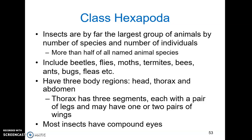Some familiar insects or hexapods are beetles, flies, moths and butterflies, termites, bees and wasps, ants, bugs, fleas, right? Just to name a few. All hexapods have 3 body regions, a head, a thorax, and an abdomen. The thorax has 3 segments, each with a pair of legs, though the larval form may not have legs. For example, flies. Right? A fly has legs, but the larval form, the maggot, does not.